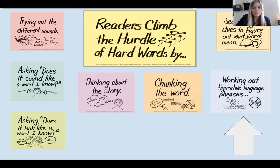Readers climb the hurdles of hard words by using so many different strategies, and the new one that we're focusing on today is that they are working out figurative language phrases. We're going to get better and better at this as time goes along. I know that this is a big idea, and I think that you're ready for it. I want you to keep an eye out for expressions in your reading. If words seem kind of funny and they might not make literal sense, they could be figurative language or expressions. Be on the lookout.